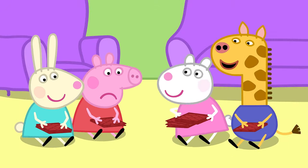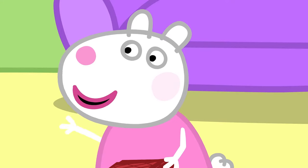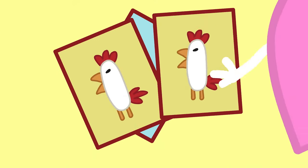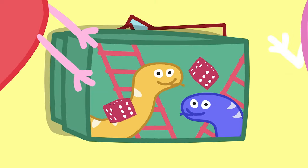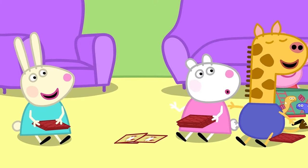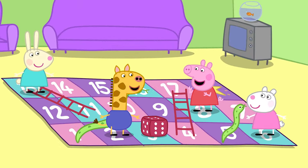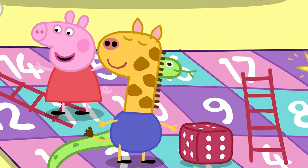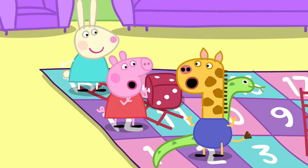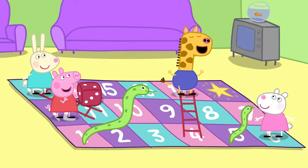Snap! Oh! Peppa is playing games with her friends. I love playing Snap. I keep winning. I don't like Snap. Peppa would quite like to win a game. Snap! I know. Let's play Snakes and Ladders instead. Woohoo! Snakes and Ladders. But I was winning. 1, 2, 3, 4. I'm going to win. 2 places. Now I get to go up a ladder. I'm right near the finish line.